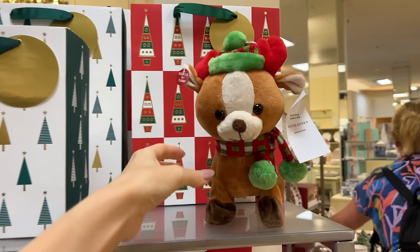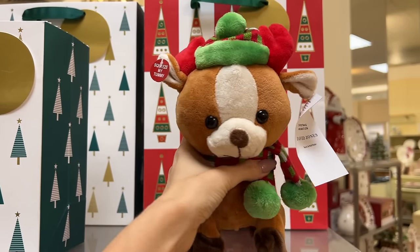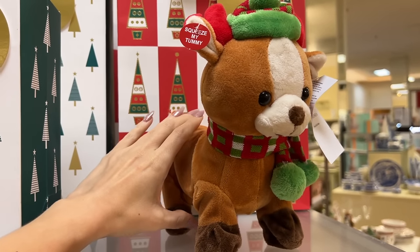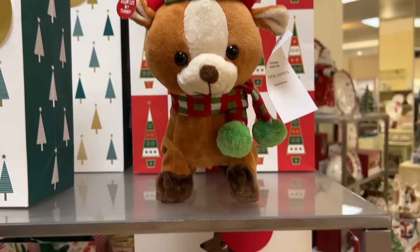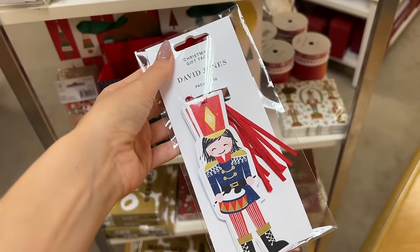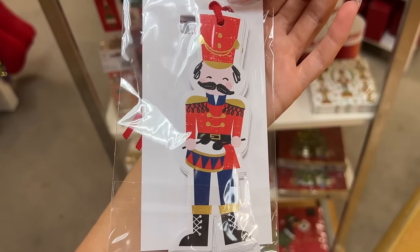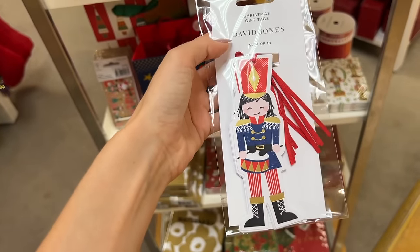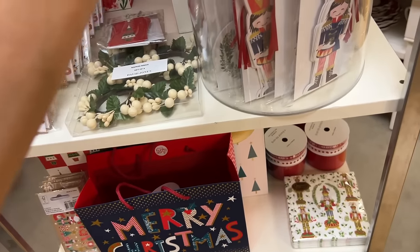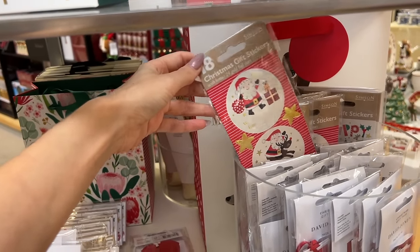We have gift bags. We have a little animated rock and roll rider. You squeeze his tummy. Oh, his batteries are dead. That's sad. We have the most adorable gift tags right here. These are nutcrackers. Oh my god, they're so cute. It's a pack of 10. They are $5. It's not too bad. And there are some gift stickers back here.